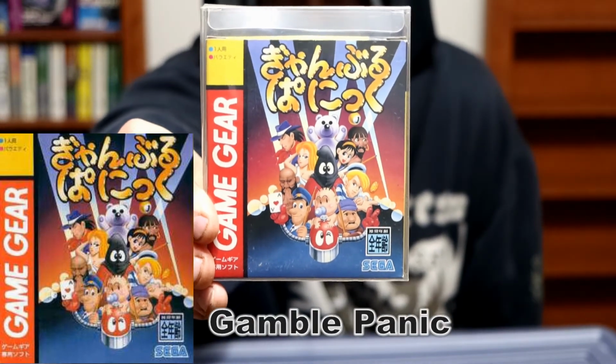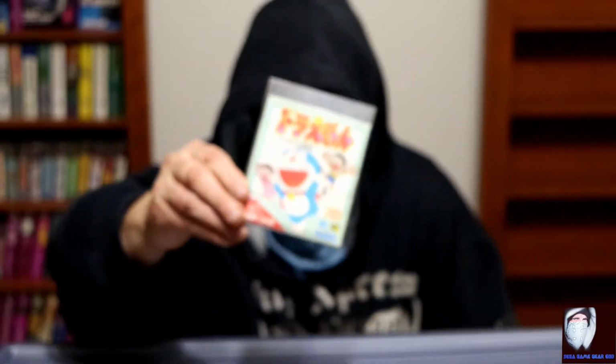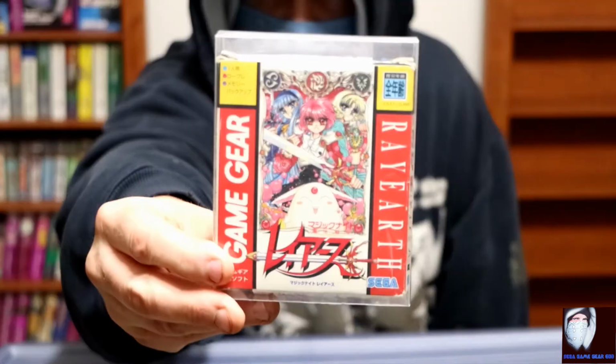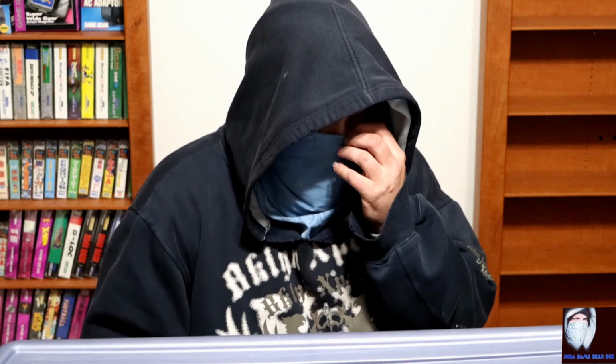Then we have Gamble Panic. And then we have Doraemon, Nora no Suke no Yabu. I wish I had a friend who spoke Japanese who could be here to pronounce these correctly for me. And then we have Magic Knight Rightbirth. That's quite a few games, so I have a big stack on my left now.